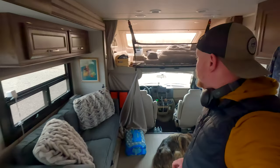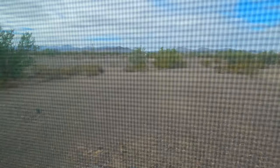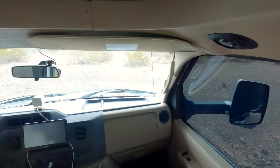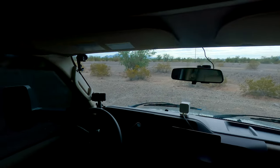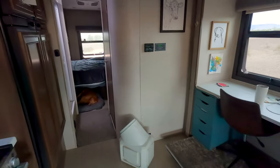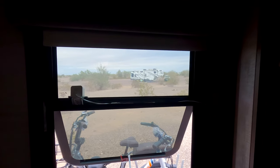We're getting a good amount of solar, more than enough to work, and you can see my neighbors are much farther away, so I do have these folks back here. Not too far. They've got some ATVs and some fun toys, it looks like. Aside from that, it was a great sleep last night.